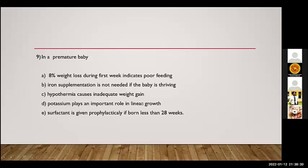In a premature baby, 8% weight loss during the first week indicates poor feeding. Iron supplementation is not needed if the baby is thriving. Hypothermia causes inadequate weight gain. Potassium plays an important role in linear growth. Surfactant is given prophylactically if born less than 28 weeks. What are the answers? Okay, we've got some answers. C, E. Okay. 8% weight loss during the first week indicates poor feeding. B, C, D.